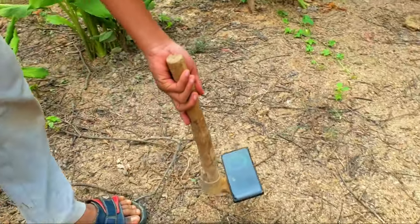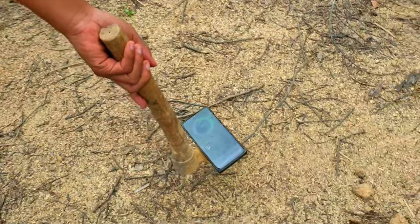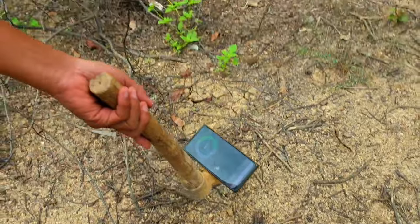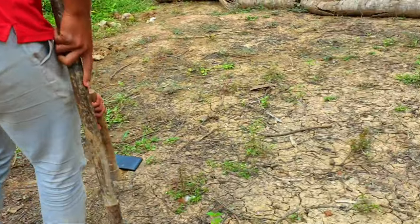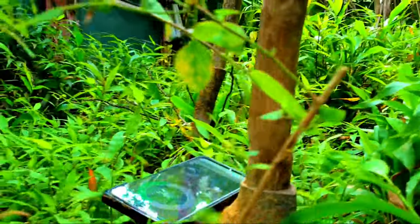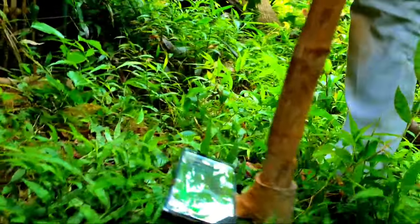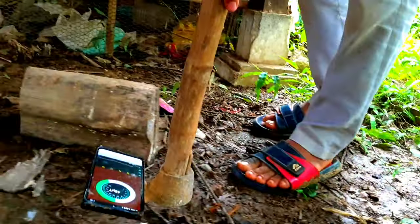Yes, the number is running up and down, 42, 41. The higher the number, it indicates the gold's near. 45, 38, 39, 38, 40. The number is increasing. 41. Yeah, 41, 40. It dropped to 40 again.